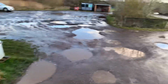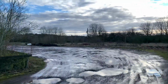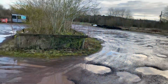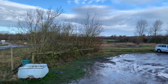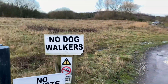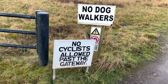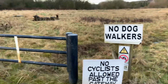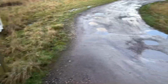Now, as you come in, this is the main road here. That way is Harthill, that way is Kiveton, and you come into the car park via this route here. I don't know if this is the actual parking, because it looks like you can actually park behind your pegs. We'll get onto that in a minute because that is just absolute dive. No dog walkers, so if you're bringing your dog, you've got to run or jog. No cyclists allowed past the gateway. That looks like the gate. There's no gate here, so cyclists do not go over there. Make sure you stick to the path. Okay, brilliant.